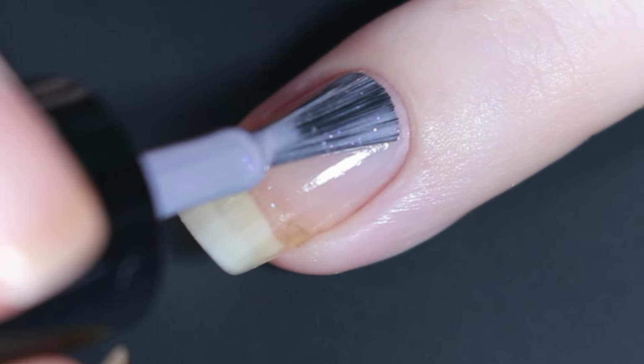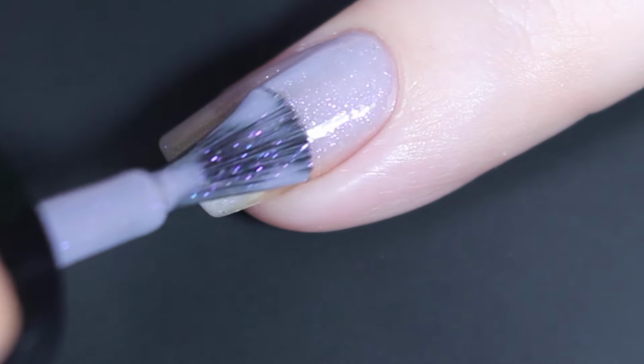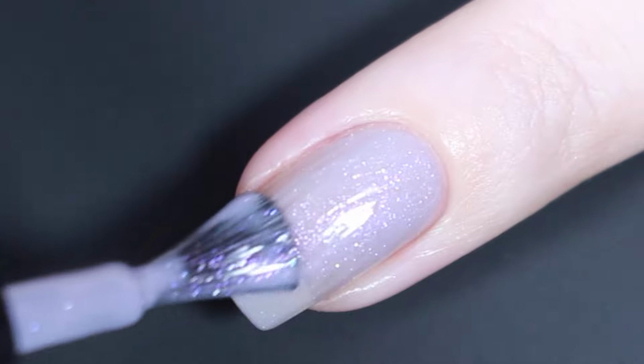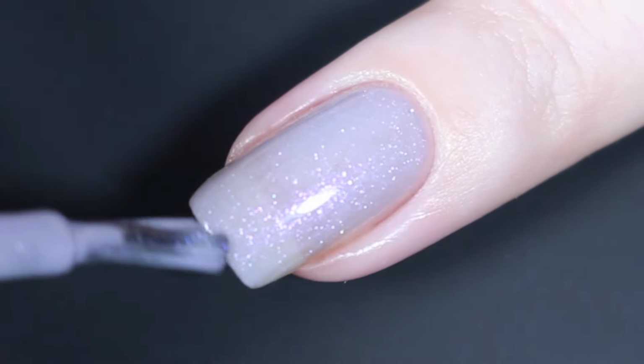So here is one easy coat. This one does go on perfectly. I didn't have any pooling, but it does start out a little bit sheer. I did get nice even coverage, so I'll let this dry and then come back in for a second coat.